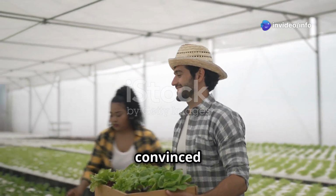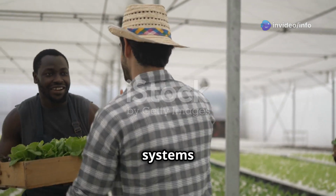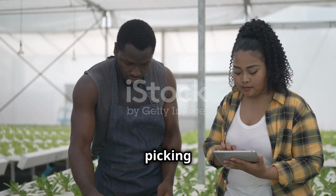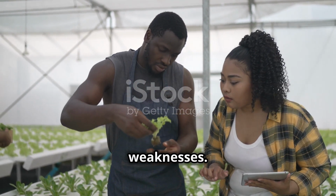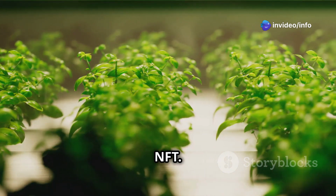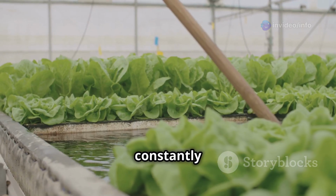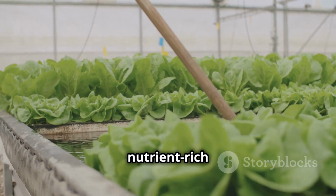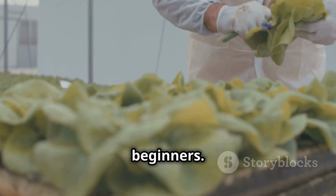Alright, now that you're convinced hydroponics is the future, because it is, let's talk about the different systems you can choose from. It's like picking your weapon in a video game. Each one has its own strengths and weaknesses. First up, we've got the nutrient film technique, or NFT. This system is perfect for growing leafy greens and herbs because the roots are constantly bathed in a thin film of nutrient-rich water. It's efficient, easy to maintain, and perfect for beginners.